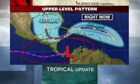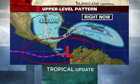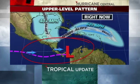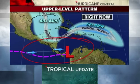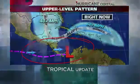The atmosphere is relatively humid, and I would not be surprised if something pops up out of here over the next couple of days. We'll just have to wait and see what happens. There's no particular cluster that's right now dominating and is going to be the one, but we'll keep an eye on it. Overall, the conditions down there are looking more favorable than they have been over the last couple of days.